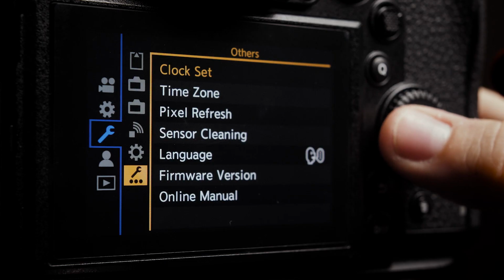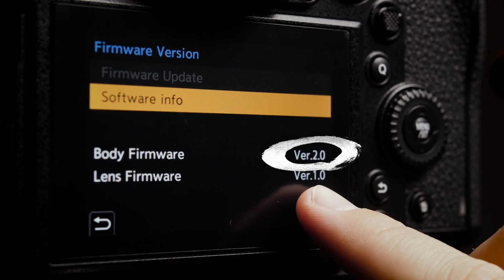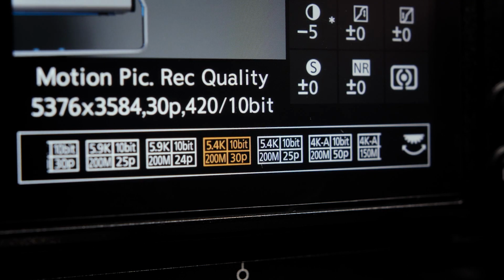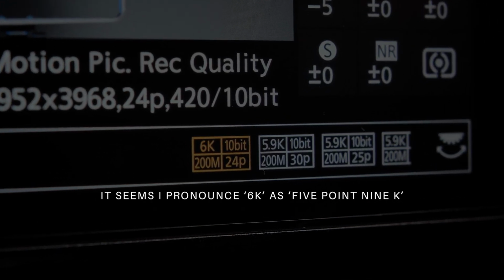Hear me out. All users of the Lumix S range have recently been given free firmware updates, with the Lumix S1's firmware update considered as one of the most impressive. This particular update future-proofs the S1 for a few more years to come, now with the option to shoot 5.9K internally and also up to 12-bit externally.